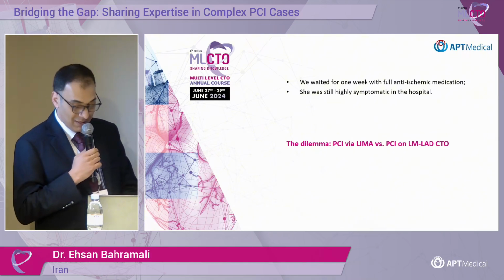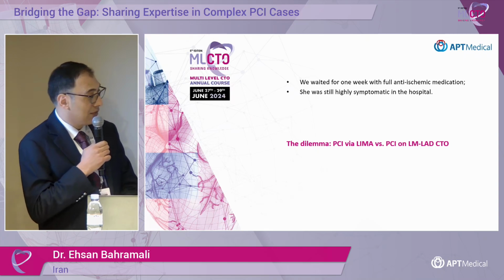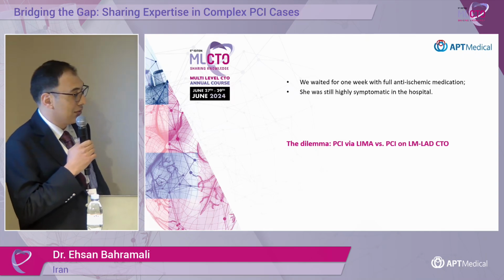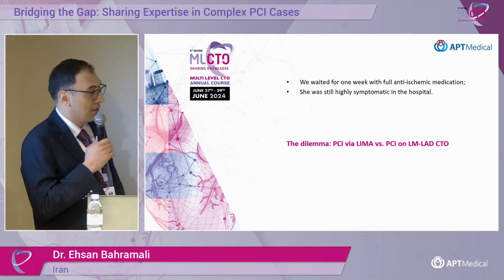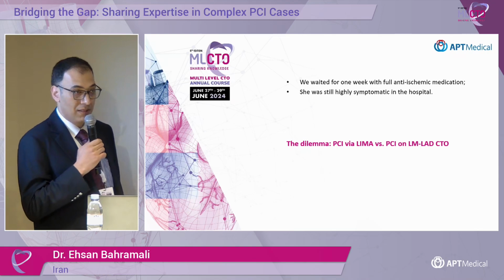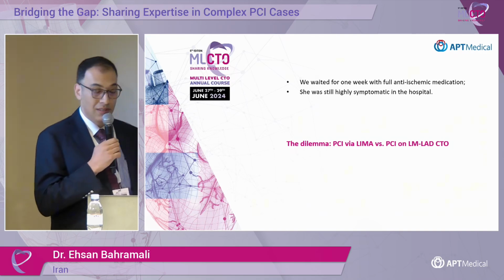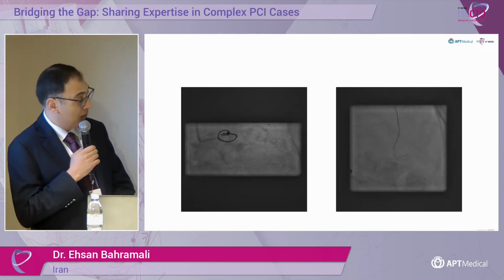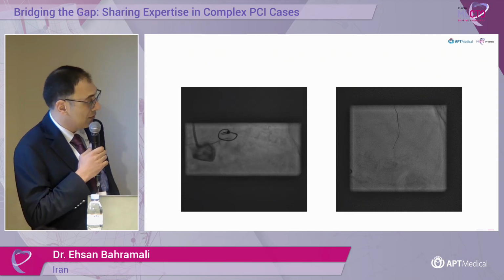And the dilemma was whether to PCI the LAD via LIMA or PCI from the left main to LAD. We decided to go for the second option, because the real fear was that during the wiring of the LAD via LIMA, the flow would become compromised, and the patient with this unstable condition may aggravate somehow. So we started to go for the PCI from the left main.